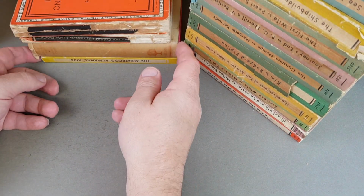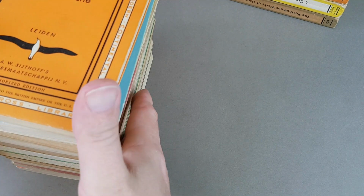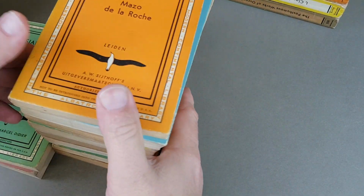I'm just happy to have a couple, really, because they are by far the most collectible of all the Albatross books. So let's give this last little batch a brush down.